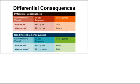But strangely, having these different consequences makes the process easier to learn, because they can make that association. The antecedent of being asked for a file, the behavior of picking up a file, and the consequence of getting a chip are separate and don't overlap with the antecedent of being asked for a clip, the response or behavior of picking up a clip, and the outcome or consequence of getting a cookie. Those are treated separately, and it leads to faster learning.